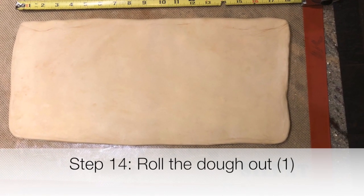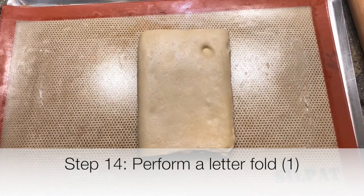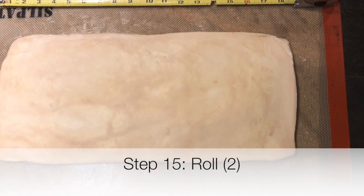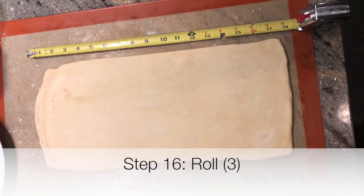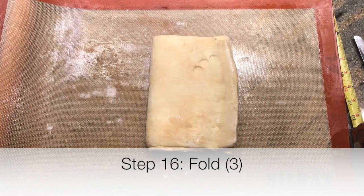Step 14. Roll the dough and fat back out and perform something called a letter fold, which means you will divide the dough in 3 parts and the 2 outside parts will fold inwards, so you are left with the middle third. Do this rolling and folding process 3 times and roll it out one last time to get your completed fat and dough combination.